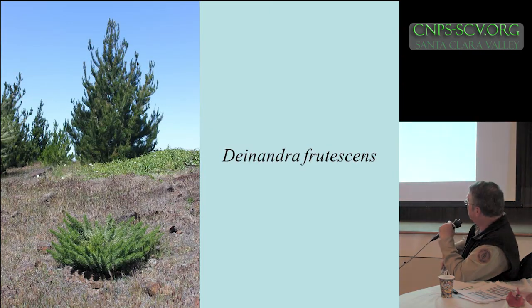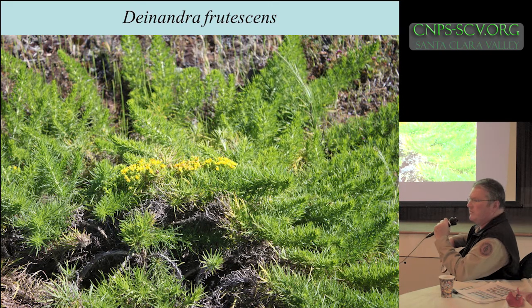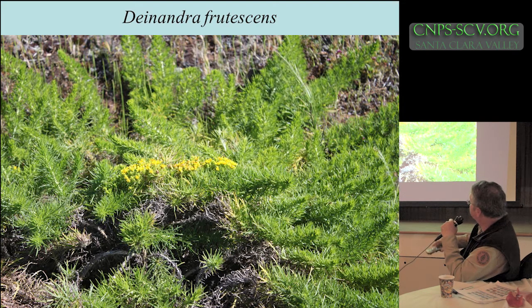There are also some interesting tarweeds out on the island. Many of them are perennials. This is Deinandra frutescens, one of the larger ones. It was early for them to be blooming, but we saw individuals of all the species in flower anyway. This is a perennial.